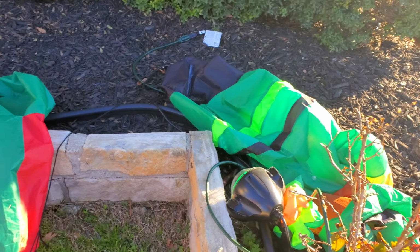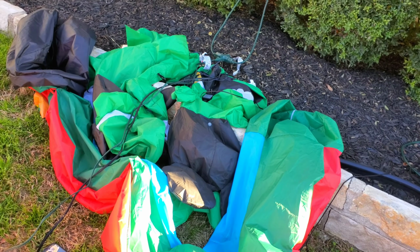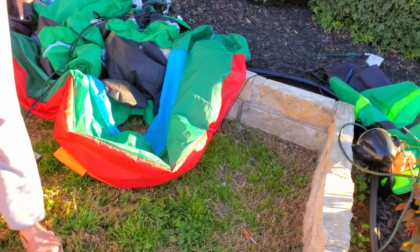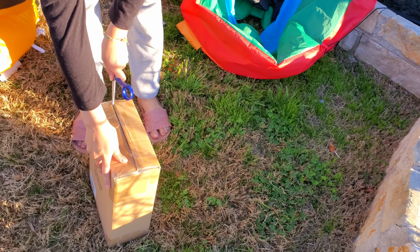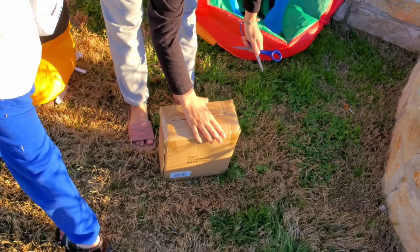So what's going on over here is we have our St. Patrick's Day stuff that we're about to take off. And then we have a bunch of Easter inflatables to set up. We want to go ahead and do a video with that set up later. And then we're going to do another. We have some balloons for Easter too that we want to show you.